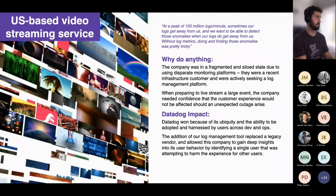How did Datadog help this customer? Datadog won because of its ubiquity and the ability to adopt and harness by users across dev and ops. The addition of our log management tool replaced a legacy vendor and allowed this company to gain deep insights into its user behavior by identifying a single user that was attempting to harm the experience for other users.